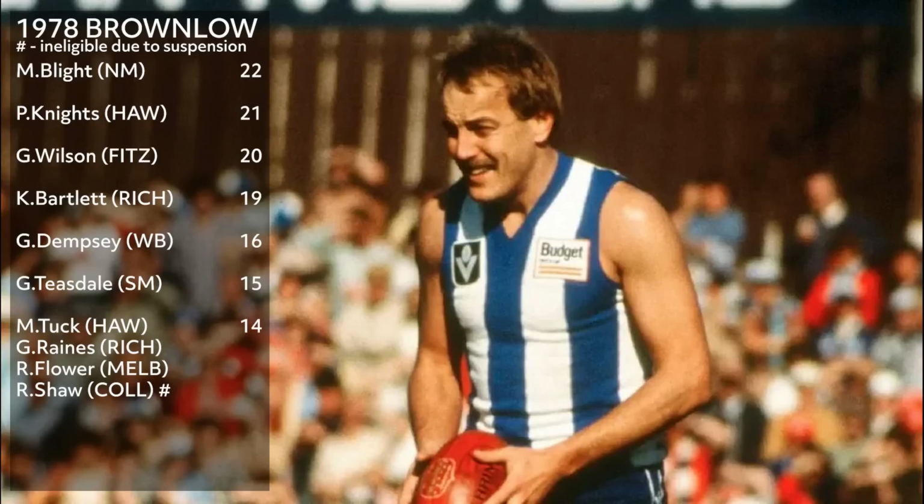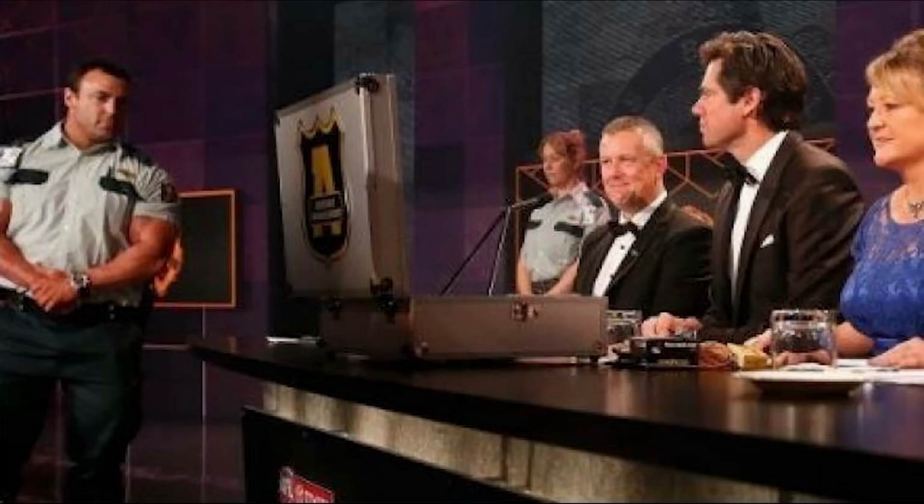1978. Malcolm Blight, North Melbourne. The worst kept secret in football. Despite winning by only a single vote, Blight was seen as a certainty for the award, doubly so after the result was leaked before the count for the only time in the medal's history. Hell, that's probably a reason why armed security guards literally deliver the votes every year.